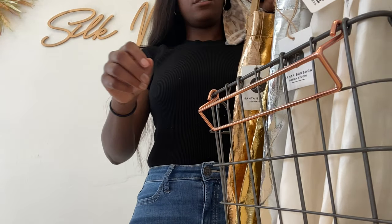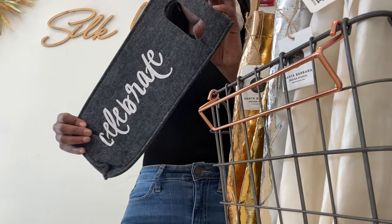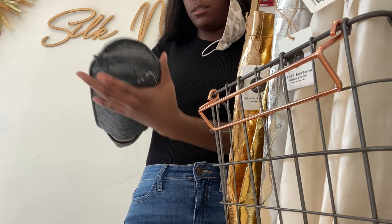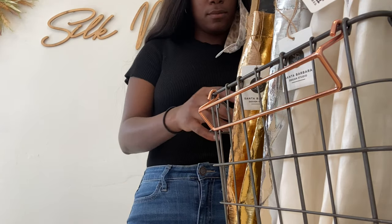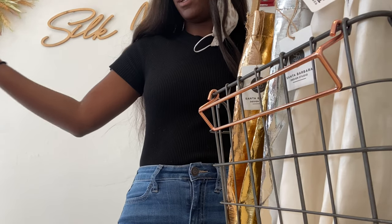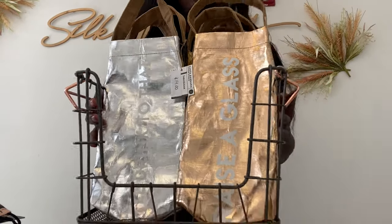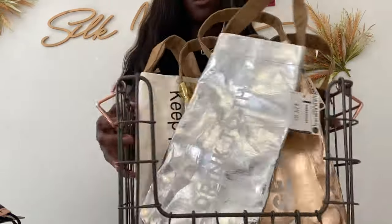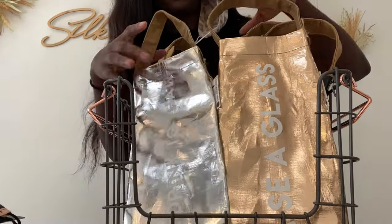I do not think all of these are gonna fit in here. I might need to leave them in here. This one says, celebrate. This one's like a different kind of material. I don't know what kind of material this is. This one's cute though. That one will be in the back. Okay, so this is what we're working with, the wine bags in it. Wine bags or masks? Let me know in the comments which one y'all will put in here.